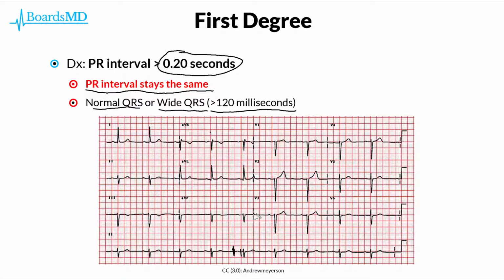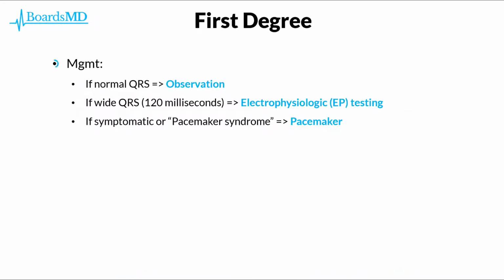And really, this prolongation of the PR interval should make sense to us in terms of the pathophysiology of this condition, as the PR interval essentially represents the conduction from the atria to the ventricles, and if these patients have slowing of that conduction, then it should not be surprising to us that they will have a prolongation of their PR interval. In terms of management, as we stated previously, patients may have a normal QRS in the setting of first-degree heart block, or they can have a prolonged QRS that is defined as being greater than 120 milliseconds. For our patients with first-degree heart block who simply have this prolonged PR interval and they have a normal QRS, we can simply observe these patients as they are often going to be asymptomatic.